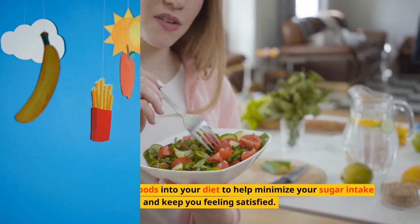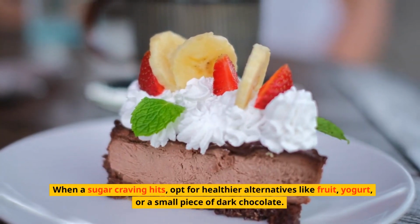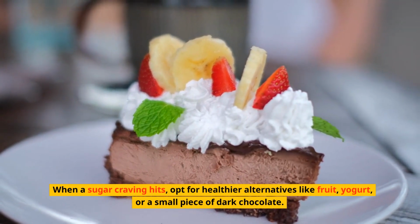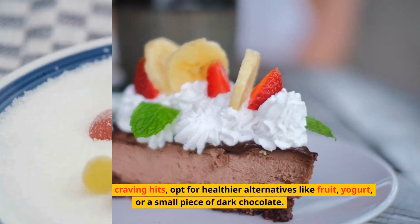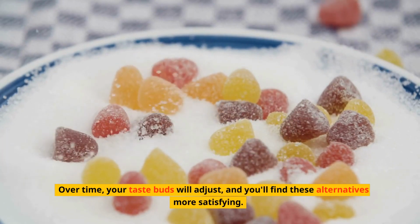6. Manage cravings with healthy alternatives. When a sugar craving hits, opt for healthier alternatives like fruit, yogurt, or a small piece of dark chocolate. Over time, your taste buds will adjust, and you'll find these alternatives more satisfying.